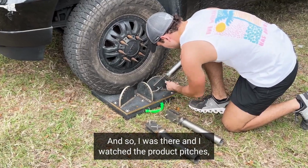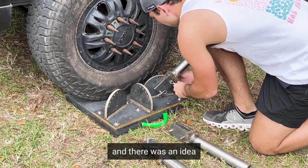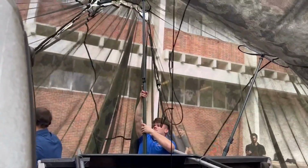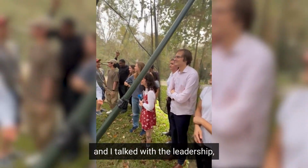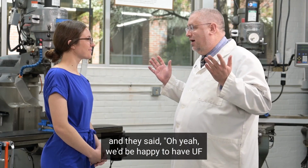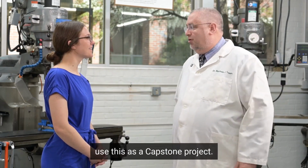So I was there and I watched the product pitches, and there was an idea to create a new type of camouflage deployer for Army vehicles. I talked with the leadership, both of CMI2 and the Army at the base there, and they said, oh yeah, we'd be happy to have UF use this as a capstone project.